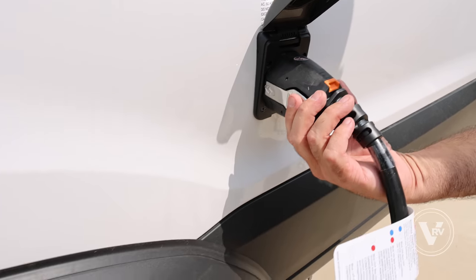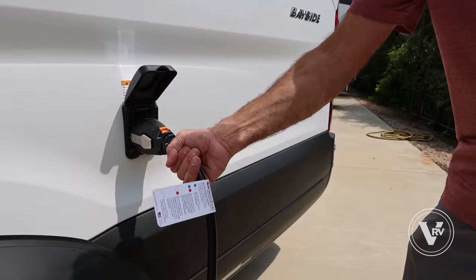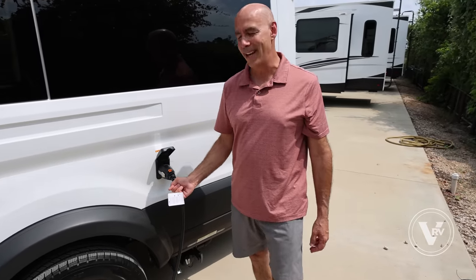First of all, these little paddles on the side lock this in place so that it won't come unplugged. So if you're at the campground and kids are running by, they ride their bikes over this, this is not gonna come unplugged in the middle of the night.